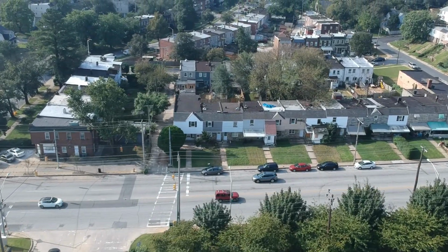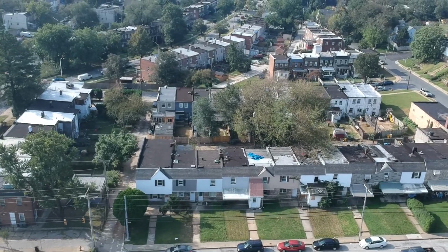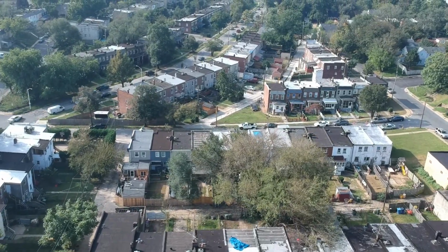But it looks like there's a lot of row houses, and it doesn't look like a very bad neighborhood, but it doesn't look like a great neighborhood either.